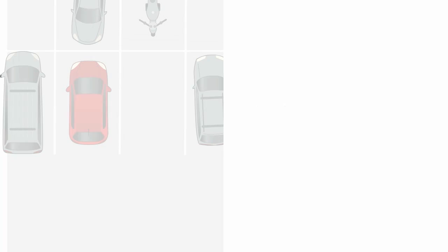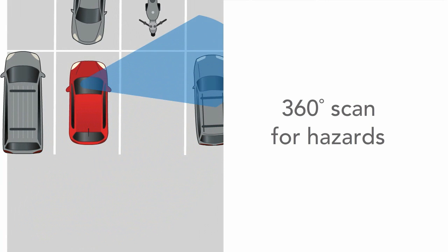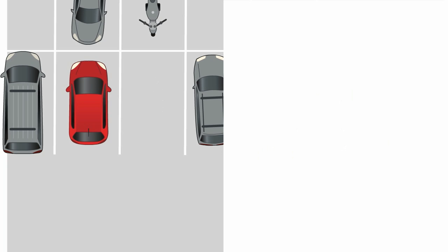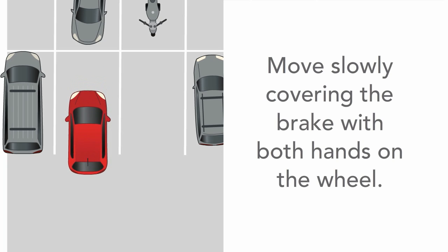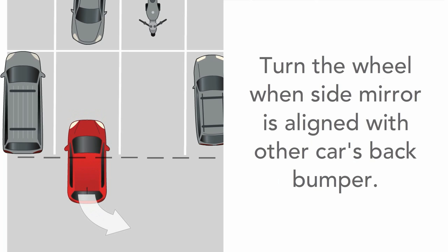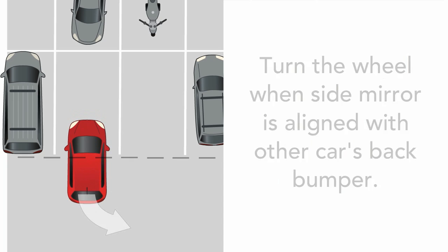When backing up, these are the steps to coach your new driver. Make a 360-degree scan for hazards. Put the car in reverse. Parents, double-check this before the car moves. Move slowly with the foot covering the brake and both hands on the wheel. Start to turn the wheel when your side mirror is aligned with the adjacent car's back bumper.